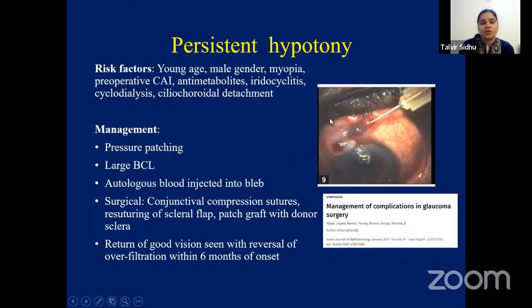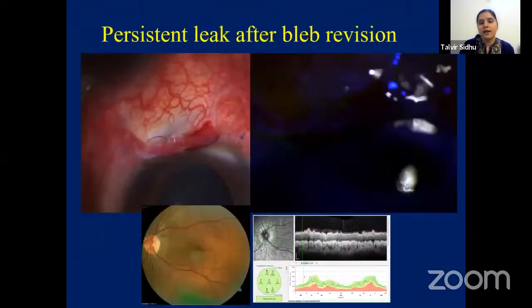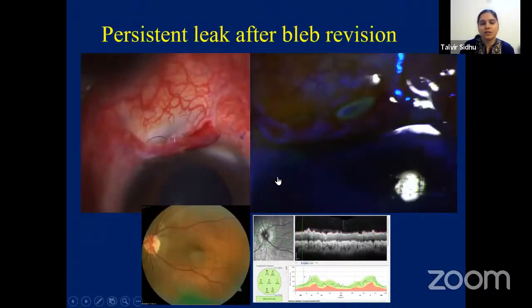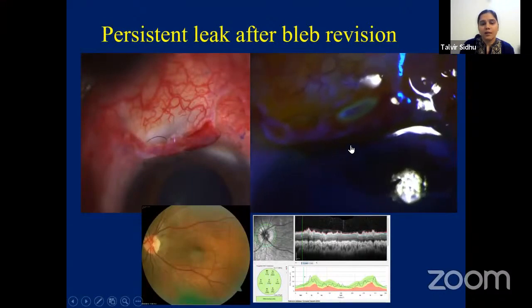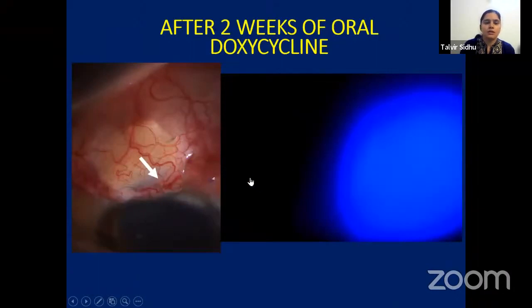This is a picture which shows injection of autologous blood into the bleb from a paper from Dr. Vijay ma'am. And they have actually given good results after use of autologous blood in the blebs which are overfiltering. But blebs which have sweating or minute leaks, we have tried oral doxycycline. So this was the patient we had seen earlier who had undergone bleb revision because he had prolonged hypotony. And this bleb leak which was present, we did not again try to put any other sutures. We just gave him oral doxycycline.